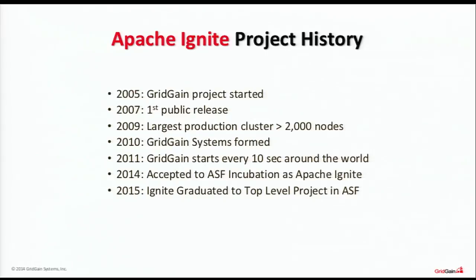So although it's in a new version, literally right now I think it's 1.6, just about to be released, it's a pretty much decade-old production quality code base that's been around for a while. And in 2015, we got top level project. By the way, one of the fastest graduations, I think, behind Spark and Hadoop. So that's the history of the project.